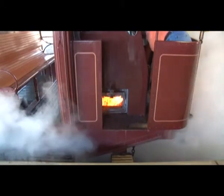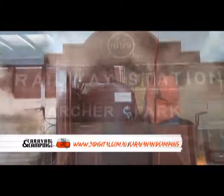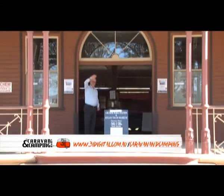You've got to have numbers, right? You've got to have numbers. If you're a railway buff or steam buff, you've got to know the number of your engine. Make sure you make a point of stopping at the museum, and while you're there, meet the volunteers for a complimentary tea, coffee and biscuits.